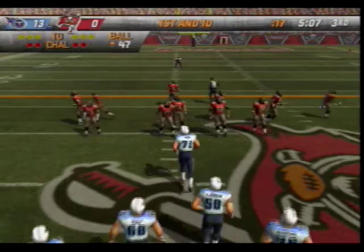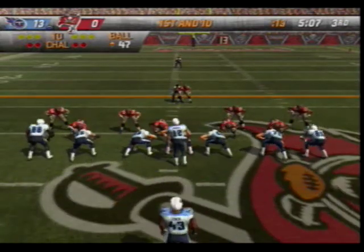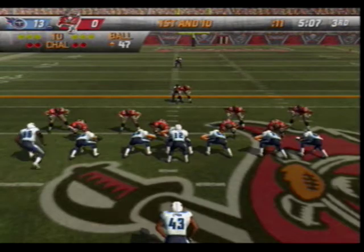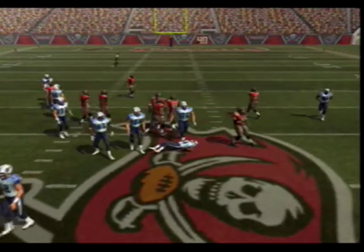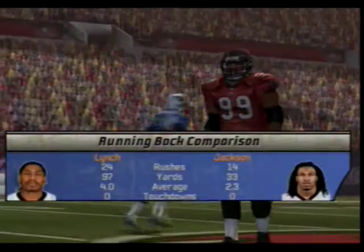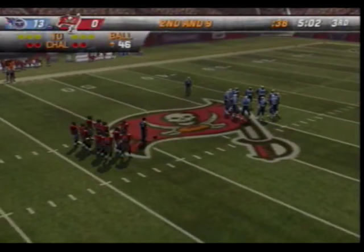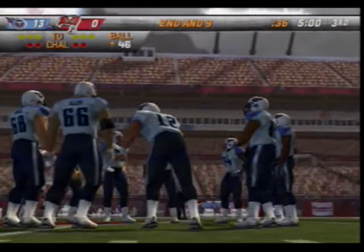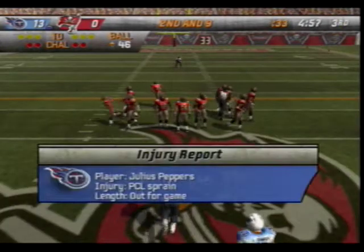First and 10. Ball on the 47-yard line. The Bucs with a four-man front. Rogers sends a man in motion. Hand off to the tailback. Williams belts him hard at the 46-yard line. Nothing there on that play. Looks like he might have gotten back to the line of scrimmage. They better mix up the play call a little more, trying to free up some space in the middle. That back just didn't have any help from his line on that play.